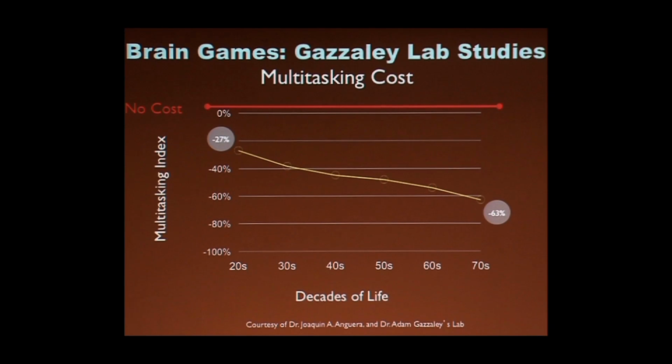So using the index shown before, you can see the cost of multitasking increases across the lifespan. So in other words, the ability to efficiently handle and respond to multiple sources of information worsens over an individual's life. And you can see that this actually starts even in your 20s.